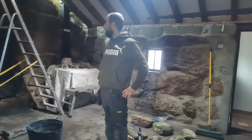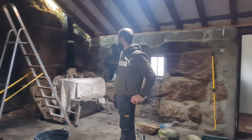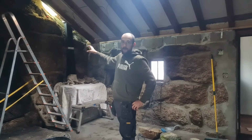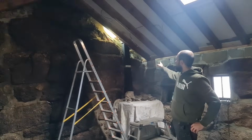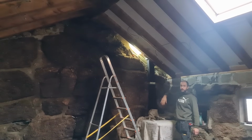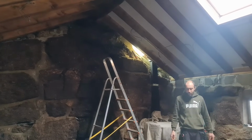We're ready to start doing our rendering the top of the walls, but before we do that, there's a bit of brickwork we're going to put in place around the chimney to cover that up to make it more even looking. It looks like that's a skylight, but it's not. It's just a torch in the corner, just to lighten it up.